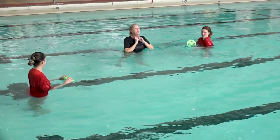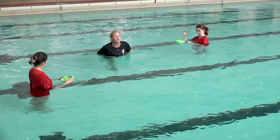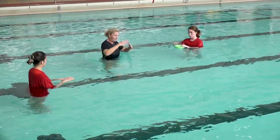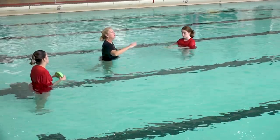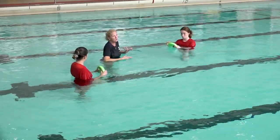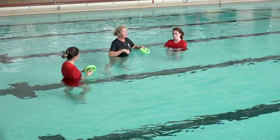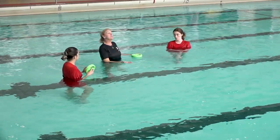When you have your head up, if you're trying to be horizontal and your head is up, your legs go dead. When you put your chin down on your stomach, when you're prone, you will stay horizontal. But your face has to be in the water. You have to be holding your breath, but you will be on top of the water. Conversely, if you're on your back, if you put your chin up, you will stay horizontal.